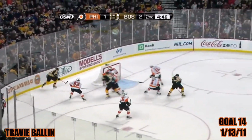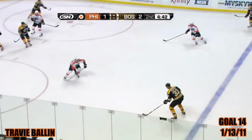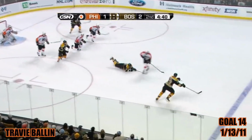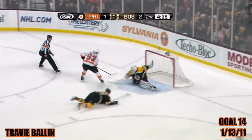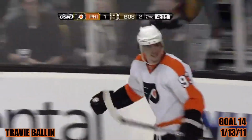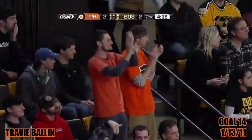Working himself free of the checking of Nodal. Another shot, back out. All kinds of room for Camper. He decides to go across to Chara. Chara couldn't get that one deep, and now the puck out to Zherdev. He's got the breakaway. Zherdev in on goal! He scores! When Zherdev gets a breakaway, it's money. And he beats Thomas to tie this game at 2. Zherdev scoring for a case of tasty cakes.